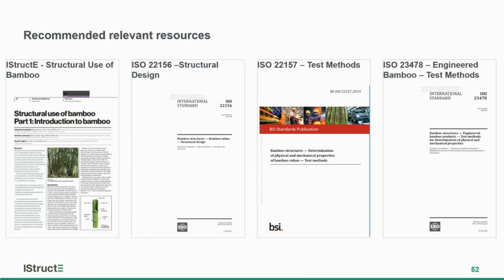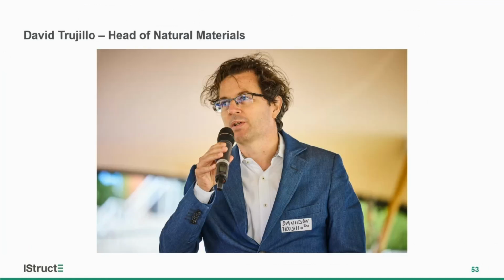And what I'm delighted about, all of these four documents, David Trujillo was very much involved in creating all of those. And I'm very pleased to say that he is now working with us part-time as our head of natural materials. And it's been absolutely brilliant because having written all of these codes, he wanted to now start applying them and start seeing how these codes could be used.